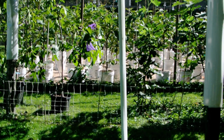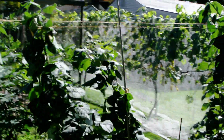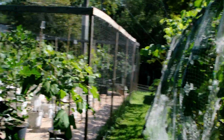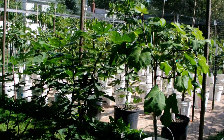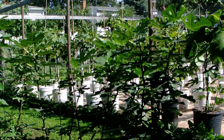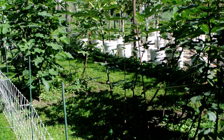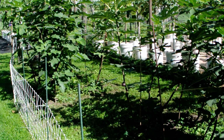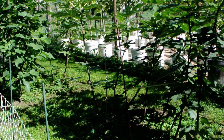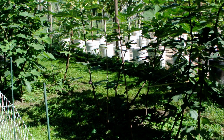And also here I will show you my original area for the in-ground trees. These were planted in 2010. I have Hardy Chicago here, actually 3 of them, and then there are some ripe fruits right there. I will compare them to my Hardy Chicago fruit in the container.